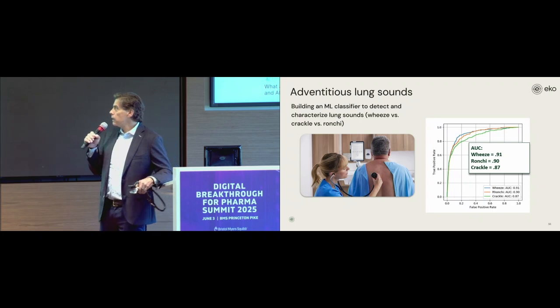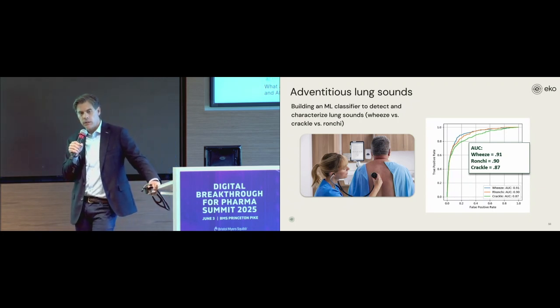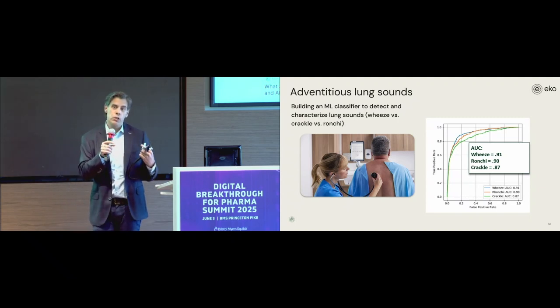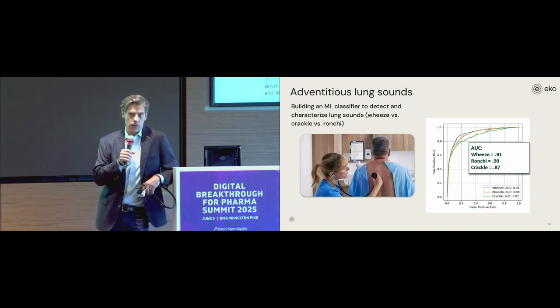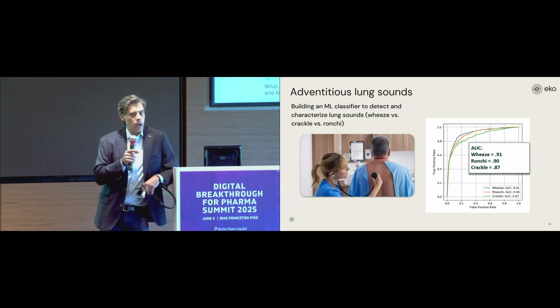And then lastly, the program I mentioned around adventitious lung sounds, this is all designed around being able to detect respiratory disease, both being able to detect these different lung sounds and then differentiate them, as well as whether or not the sound is present on inspiration or expiration. So whether it's a wheeze or rhonchi or crackle, and whether it's on inspiration or expiration, we'll send a patient down a different path from a diagnostic perspective.